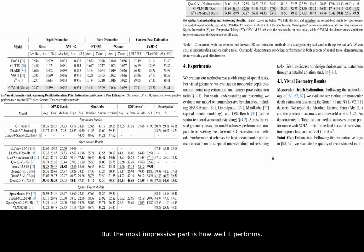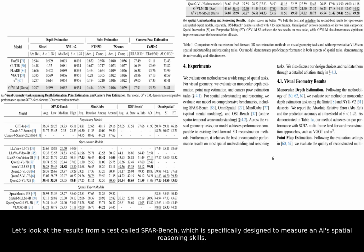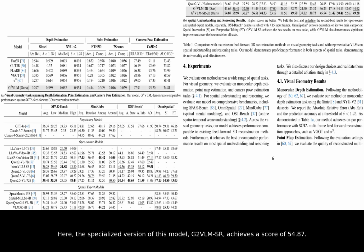But the most impressive part is how well it performs. Let's look at the results from a test called SparBench, which is specifically designed to measure an AI's spatial reasoning skills. Here, the specialized version of this model, G2VLM-SR, achieves a score of 54.87.